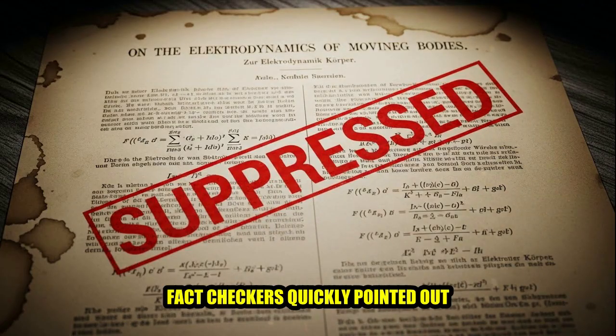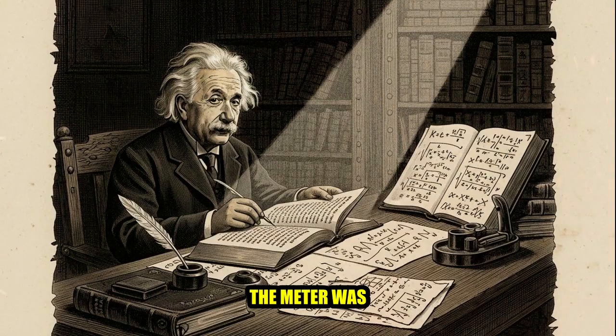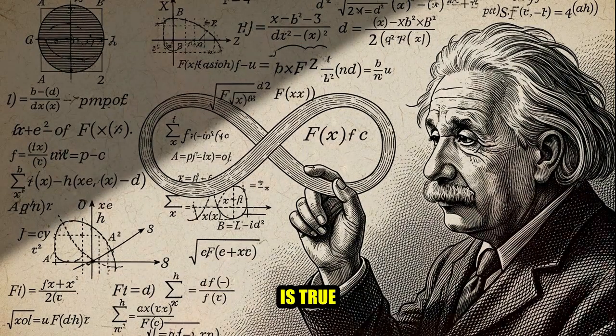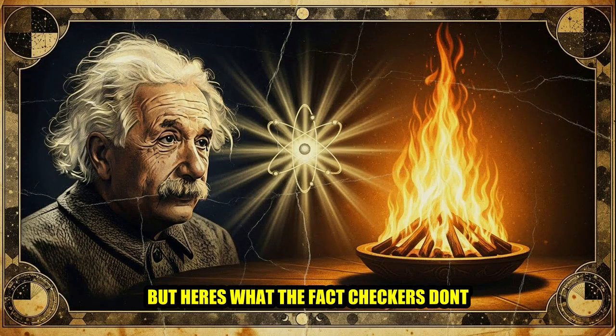Now, fact-checkers quickly pointed out the problems with this claim. The latitude system was only invented centuries later. The meter was only defined in 1771. The speed of light was only measured precisely in the 20th century. All of that is true. And technically, the exact latitude of the pyramid's apex is slightly different. But here's what the fact-checkers don't explain.